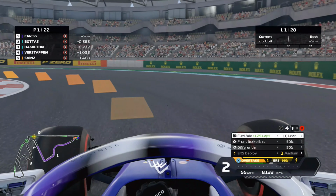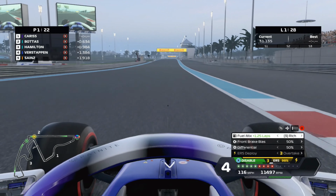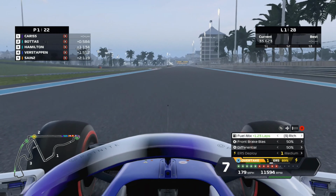Obviously that Mercedes is going to be very quick in a straight line. Hopefully we can get a decent run out of the hairpin. Our main chance is Valtteri's actually got a pretty poor run out of the hairpin. He's 6 tenths behind.